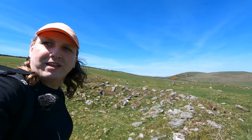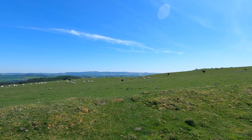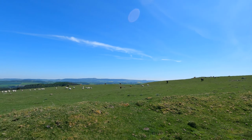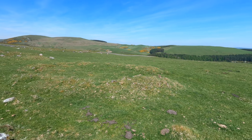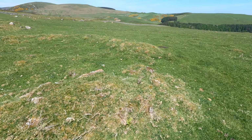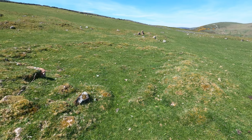Fantastic. The cows are starting to notice me, so I'm going to head back. Which is a shame because over there looks like a stone row where those cows are. And looks like there might be another settlement over there as well. But oh, I'm discovering yet another roundhouse here. So this roundhouse is outside the walls. We've got a roundhouse here as well.